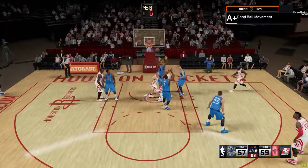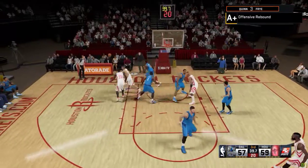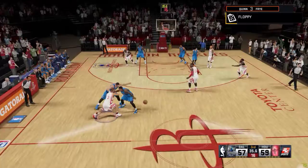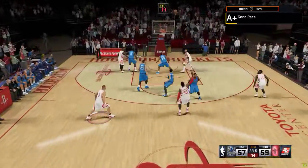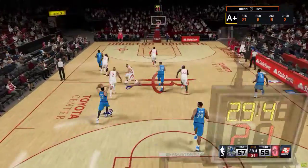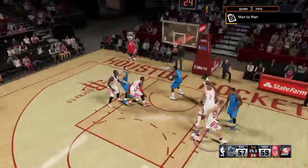Here's McDaniel. Goes back up. And it's blocked by Wright. And they're able to recover. And Fry kicks to Covington. Missed it. Even after all those chances. 7-second difference. Shot and game clock. And Aminu.